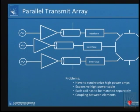So the problems with this is, first off, it's really expensive. You have to synchronize now all these high power amps, which is not terribly simple. Again, at the ppm level, you have to synchronize them. These cables now are carrying kilowatts of power at RF energies, so they're very expensive. Each one of those is about $10K in our current system, $10,000. And each coil has to be tuned and matched separately to each patient.